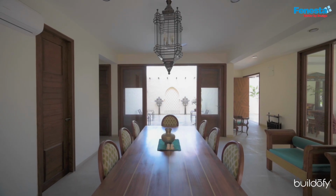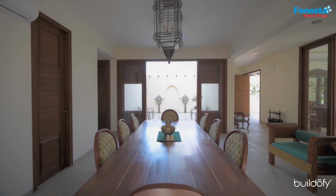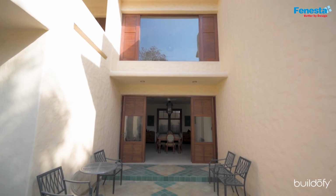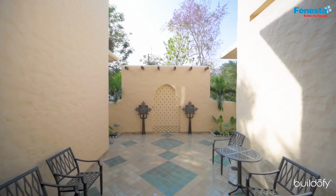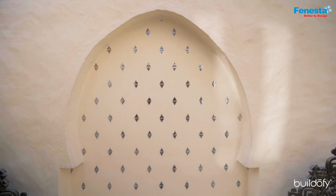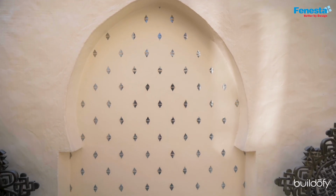The dining opens out into an open puja court on the east side, where we followed the old traditional puja system, where everything was under a tree with a backdrop of a wall which had the traditional hand-plastered walls with tikri work. Tikri work is basically a mirror work which is quite famous in Gujarat and Rajasthan areas.